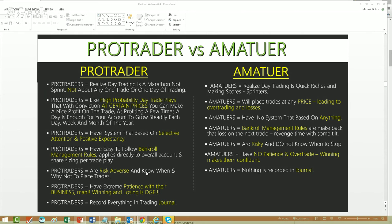Pro traders that have taken the Mojo U have extreme patience with their business, man. It's a winning style, and losing is DGF. It means don't give an F. I don't care whether we win or we lose. It's about consistency. Amateurs have no patience. They overtrade, and winning makes them confident. Pro traders record everything in a journal. Amateurs have no journal. They don't record anything.